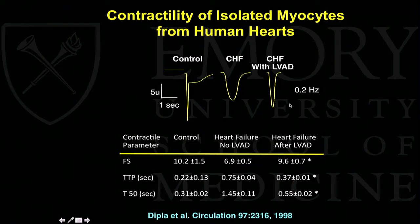And what's shown here is that this doesn't look like normal. It looks better than failing, and it doesn't look like normal. And that's going to be pretty much the blanket thing for the whole LVAD recovery world. It migrates towards normal in most of the signature abnormalities, and it doesn't overshoot or get past it.